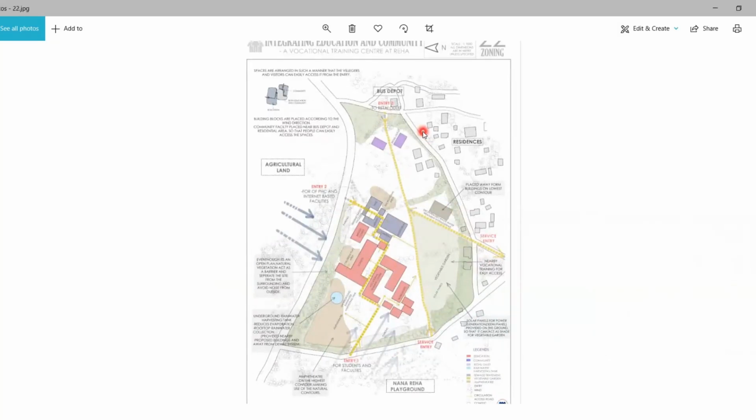Here comes the detailed zoning with three main entries and two service entries. The first entry is to the educational facility, the second one to the primary health center and internet based facilities, and the third one is to the retail outlet from the BEST depot.